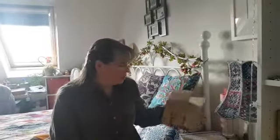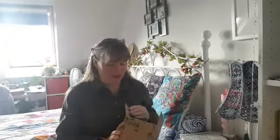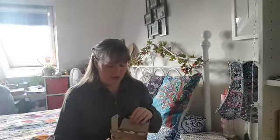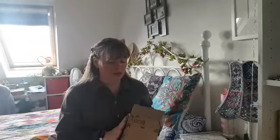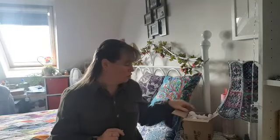So this box arrived this morning. I've taken the address off the top, but I haven't opened it yet. I'm really excited for this. So this is from Olive and Joyce, which is a shop on Etsy. I am not being paid to tell you about this. I'm just telling you because I really like this product that I'm going to show you.